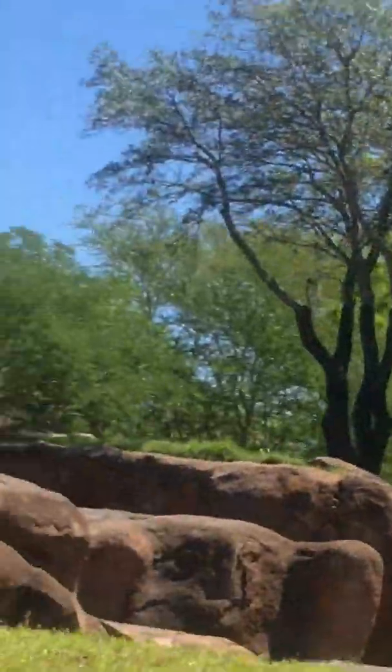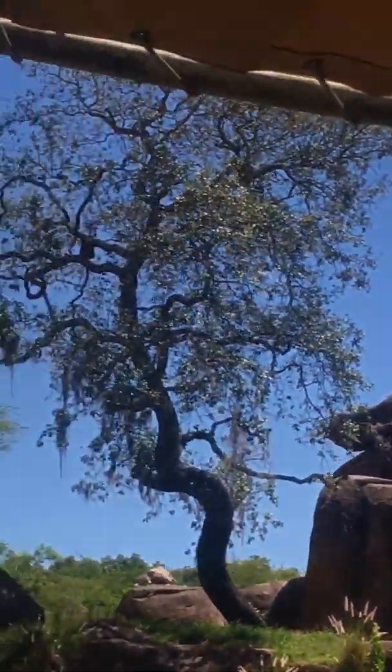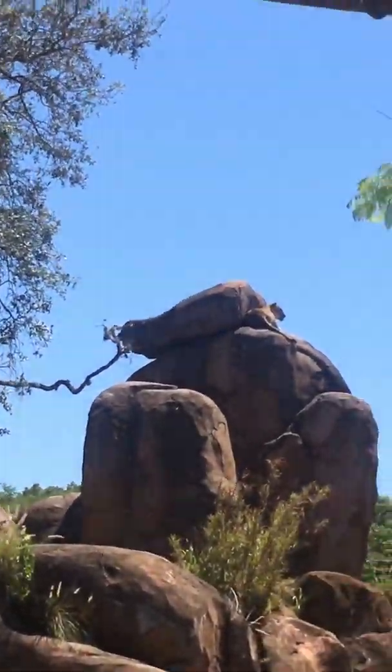I've got a second lioness coming up. She's on the highest rock of the kopje. Right there, way up high on the highest rock. It's Leia. Lions are much better climbers than people want to give them credit for.